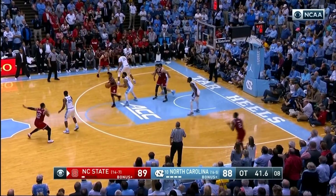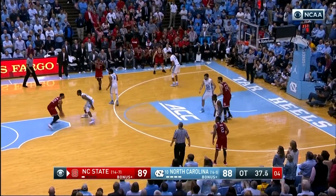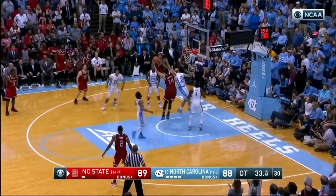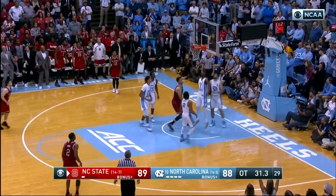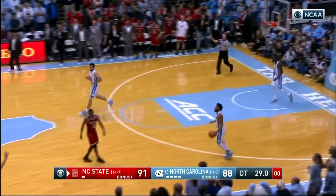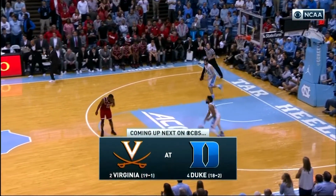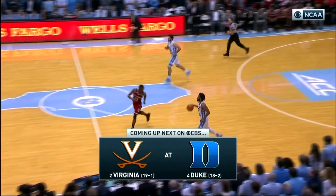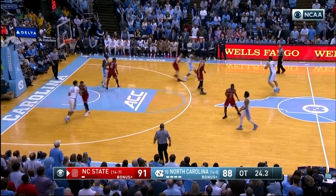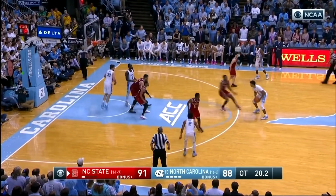Johnson, guarded by Berry, out to Freeman. They reset, 4 to shoot. Freeman wants Williams, running floater. No, Yurtseven has it and puts it down. NC State by 3. For Omer Yurtseven, only his 4th point since halftime. He has 16 on the day. And Carolina down 3 with 22 seconds left in overtime.